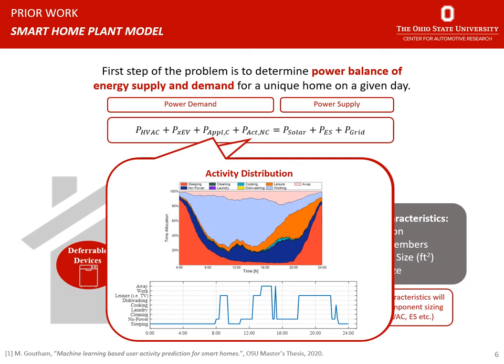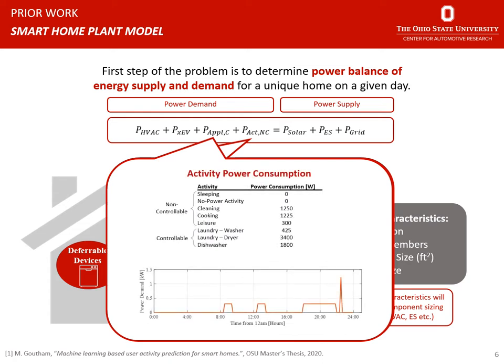Third and fourthly, there is power required by controllable appliances such as the dishwasher and non-controllable activities such as cooking or cleaning. The activity of the users throughout the day are defined from a distribution of data obtained from the U.S. Bureau of Labor Statistics. Each of these controllable and non-controllable power activities have a predefined power requirement and can be used to build the power demand profile throughout each day.